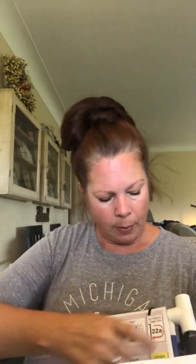Turn the page. You can either go to calendars or turn the page to get to the months. We're at the end of July. I'm going back to 22A, back to the beginning of my questions here. Turn the page.